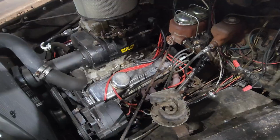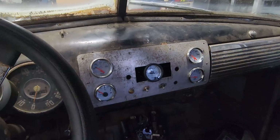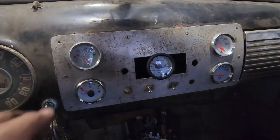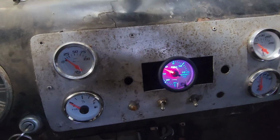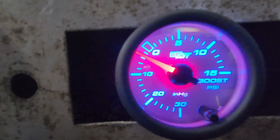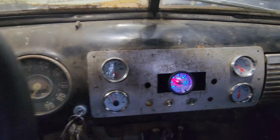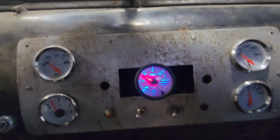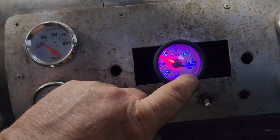So let me get that done, and then maybe we can take her down the road and see what kind of actual boost we're making. Finally got the boost gauge hooked up and wired up, and well, just watch this. Turn the key on, and it lights up, and it does not go off. It sure don't. Plus, it ain't reading zero. Should be reading zero with the motor off. Yes, sir. I don't know. You can't buy nothing worth crap no more. But we can change colors, so that's awesome.